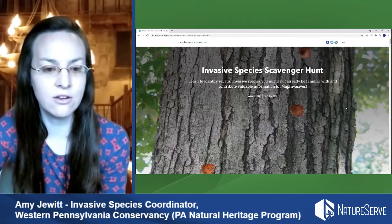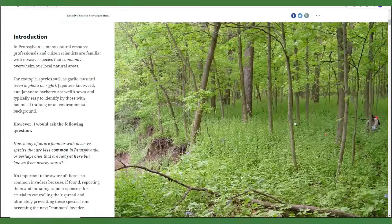So the purpose of the scavenger hunt was, it had actually multiple things that I was hoping to accomplish with it. So in general, I think a lot of people that consider themselves environmentalists probably know about invasive species already, and they're probably very familiar with certain common invasive species. So in this photo here, you can see a large portion of the understory of this forest is being dominated by garlic mustard, which is a very common invasive species here in Pennsylvania. And so a lot of people are familiar with it, and they're familiar with seeing it when they're out.